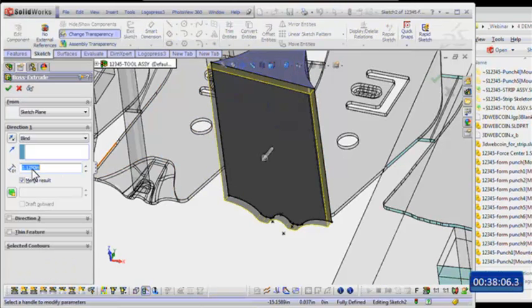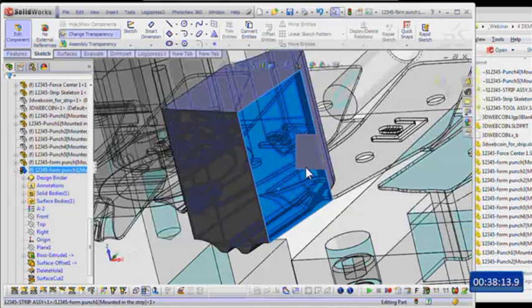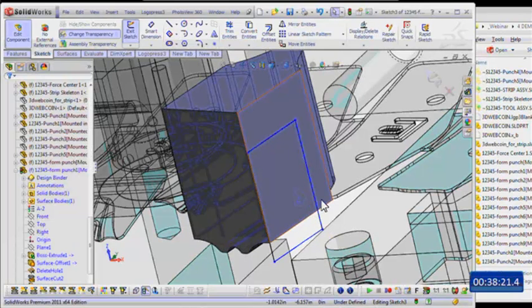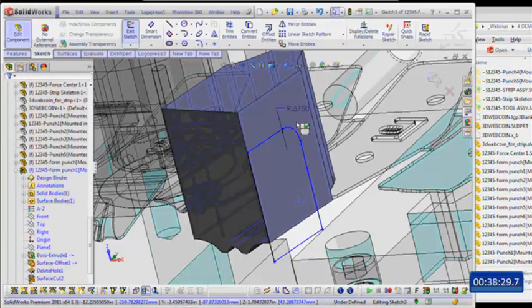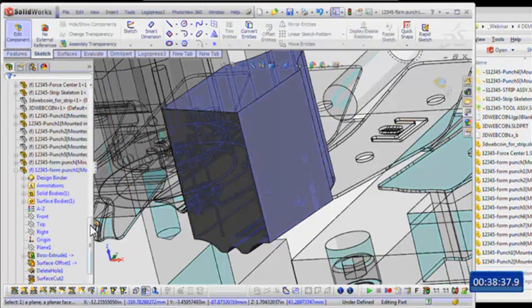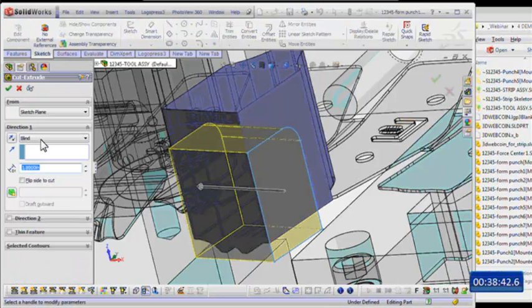Excuse me, but we're going pretty fast. Hard to keep up. And then take this and create a rectangle on there about like so. And again, I won't bother dimensioning. But it's good that we've made some little mistakes here and there because it shows you how we handle them. And then we'll do a cut extrude on that. Did I lose that sketch? There we go. Cut extrude using that sketch. Through all and OK.